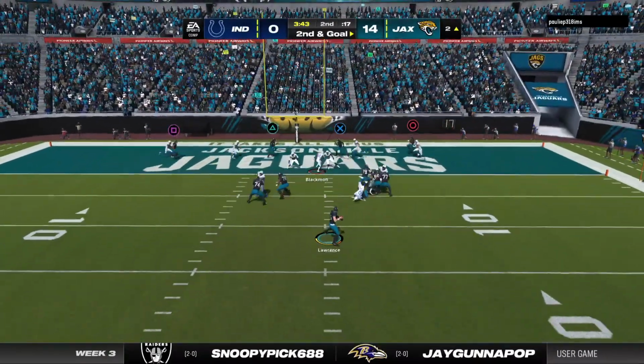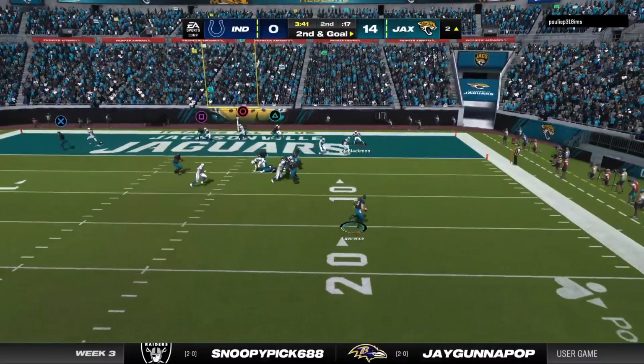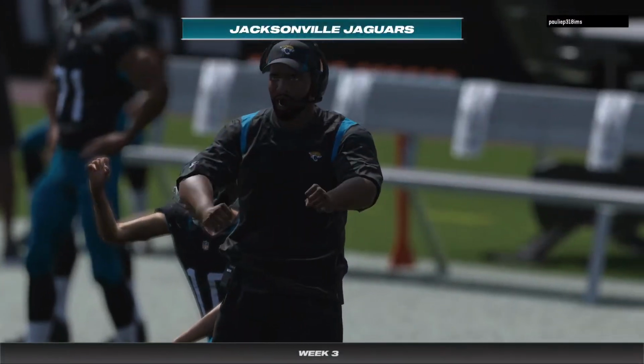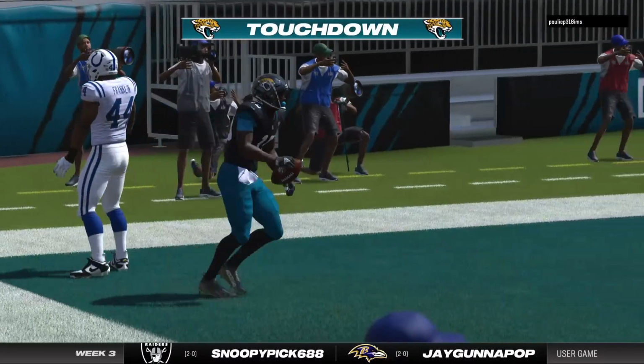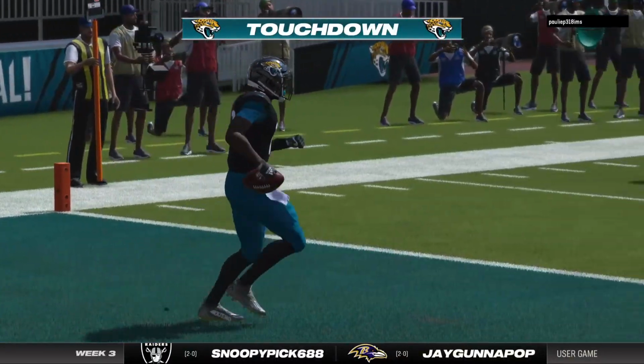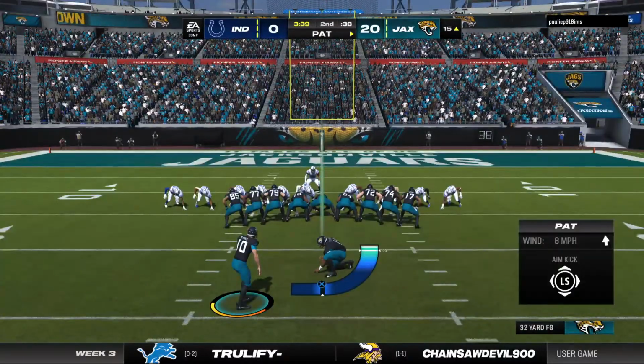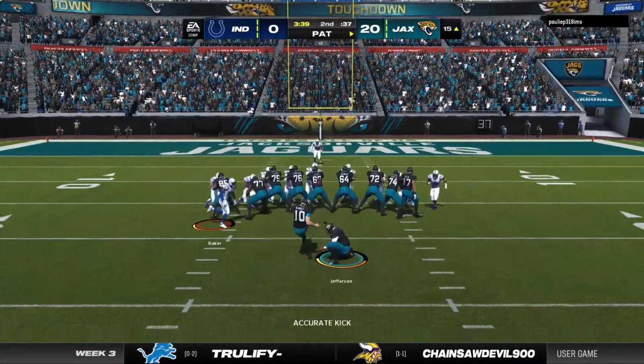Now Lawrence to throw. Flushed out right. And that is caught. Touchdown, Jacksonville. Brandon Aiyuk with an amazing diving catch. And the Jaguars have moved out in front by 3 touchdowns.